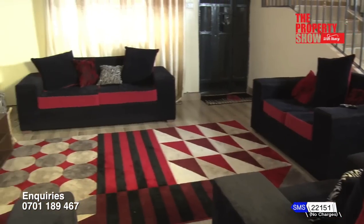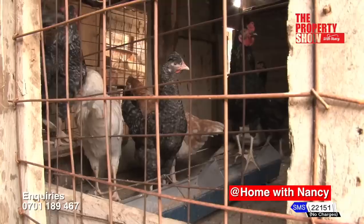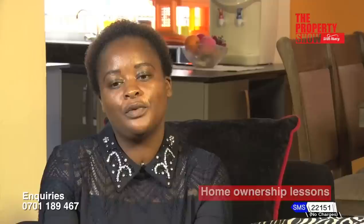I love this home. Every time you build your first home, you just feel so good. I'm very proud because when I was living in the estate, it was even hard to have your own chicken. This family, we love eggs, so we used to buy eggs. So when we came here, we decided to have a small house for our chicken.